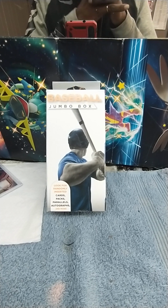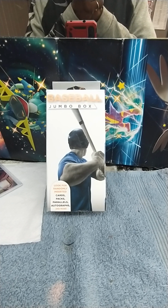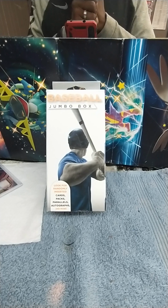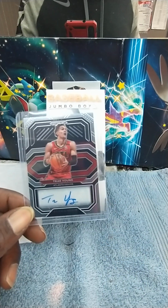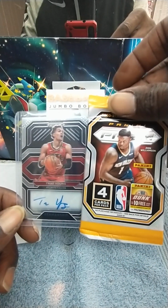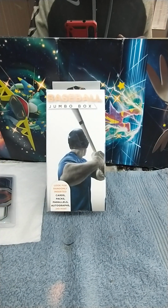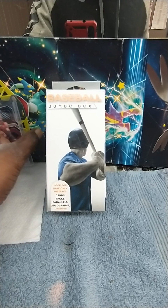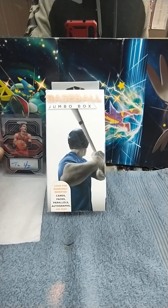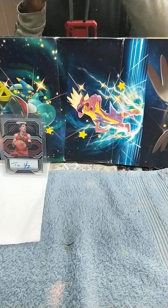CVS baseball jumbo box. I did the basketball in the last video. I should have put it on video when I first bought the first box, because now people don't believe I pulled this out of there, which came out of this pack. But anyway, I know I pulled it out of there. Stick that back up there, hoping I can get something out of this baseball like that right there. All right, here we go.